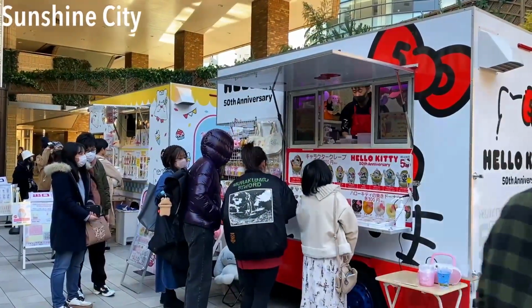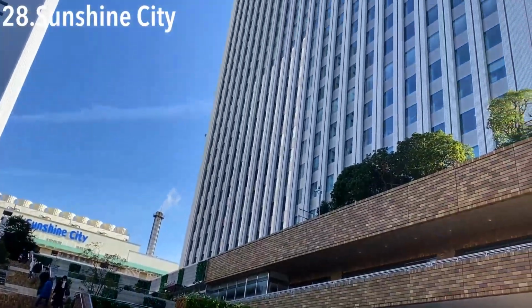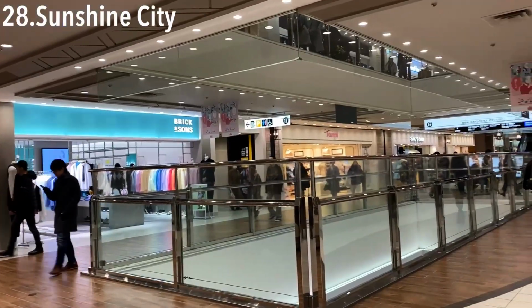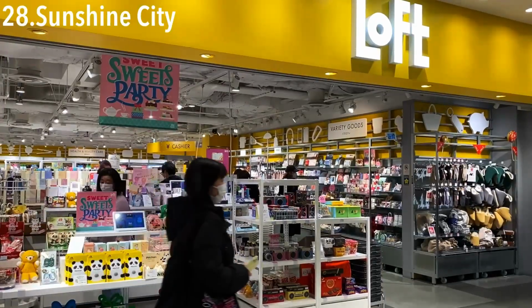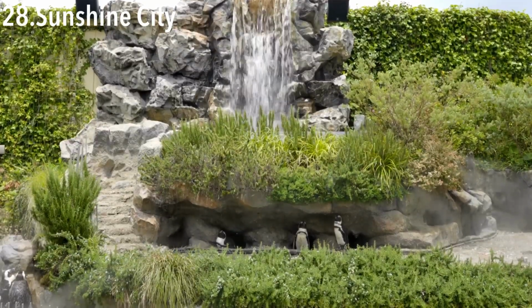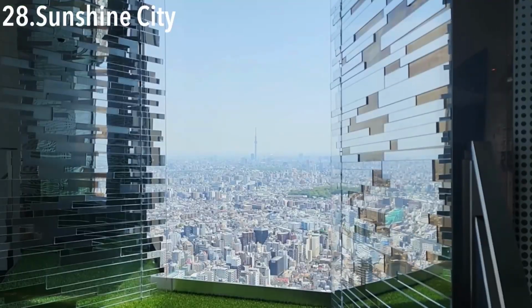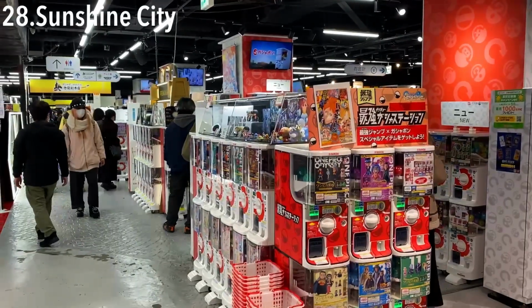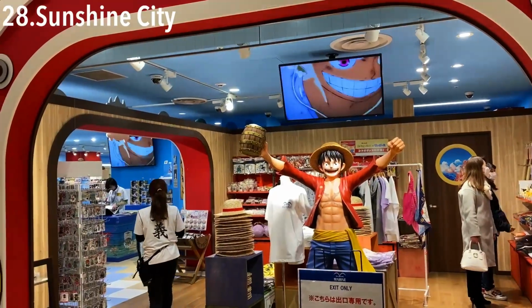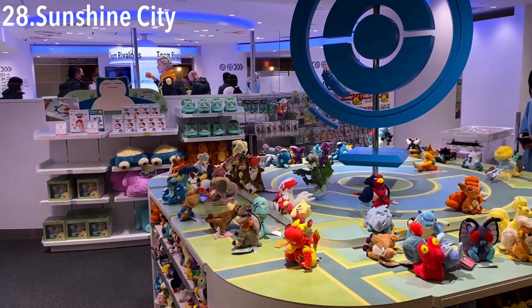Sunshine City. Sunshine City is a large complex of shopping centers, offices, event spaces, restaurants, and many other types of facilities. This building also has an aquarium and observation deck, so you will never be bored all day long. I recommend it for rainy days too.